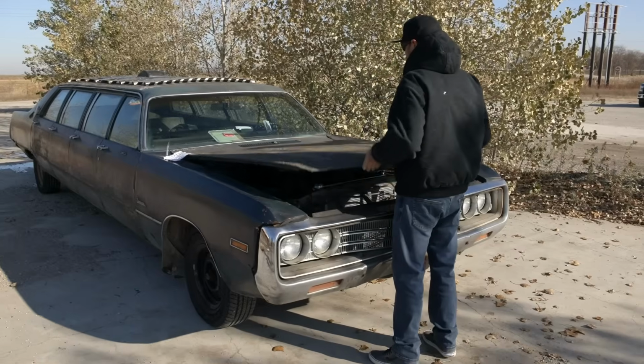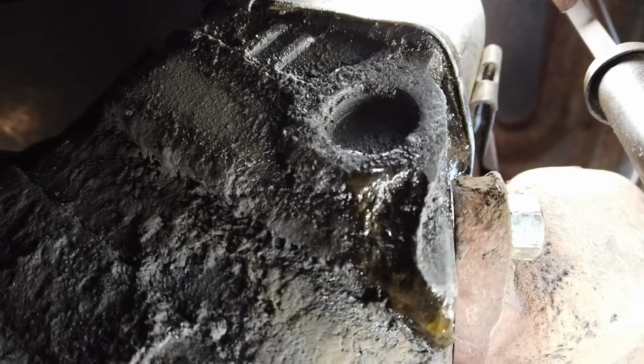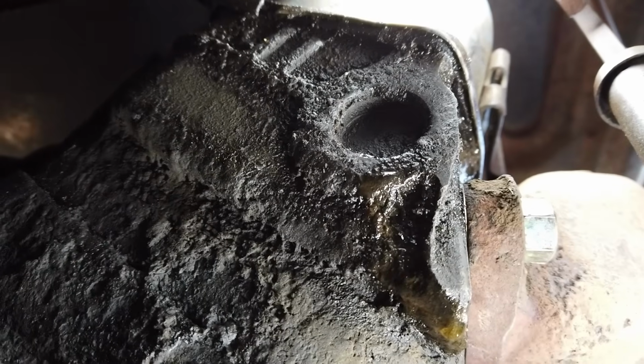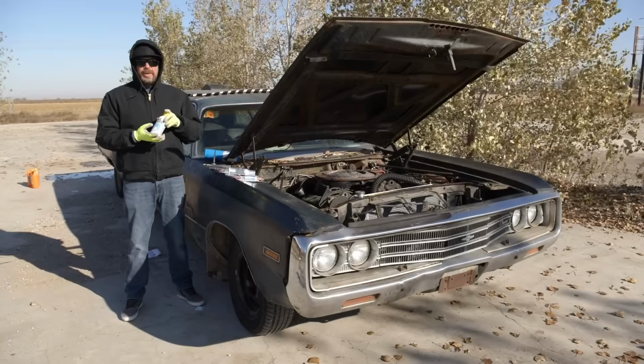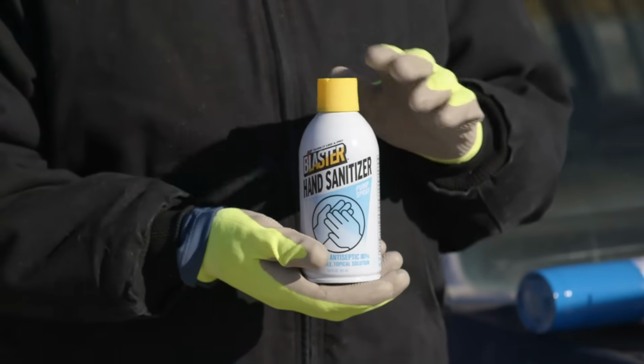Time to fix the airport limo. As you might recall, she sprung a leak right out the back of the cylinder head. My first attack is to clean the area. Note, I'm not using brake parts cleaner because a lot of them have chlorine in it. And if you superheat that, that results usually in phosgene poisoning, attacks your nervous system, you die, it sucks. So hand sanitizer, that's what I'll be using today.